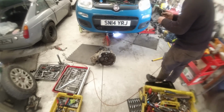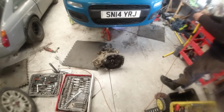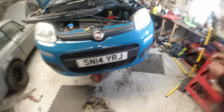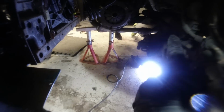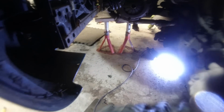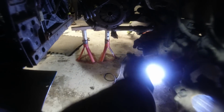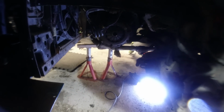So gearbox is out. Pete's done most of it. I've just come and done the wiggling it out bit, because it's a bit of a game on these. Whoever designed them, first of all, you've got to get the arm out here to be able to get the gearbox out. If they made that arm easy to remove, you'd be all right, but you've got to get the bumper off to get that arm out of the way. And even then, as you bring it down, it's a right pain in the bum.